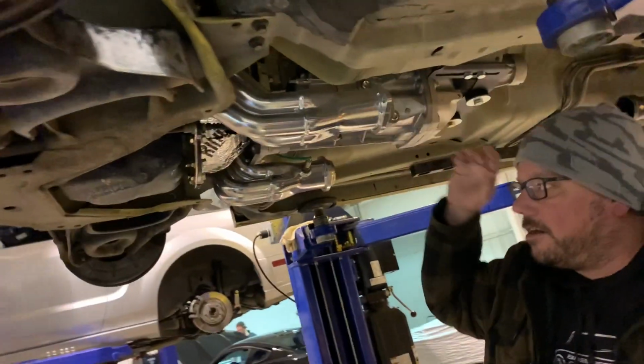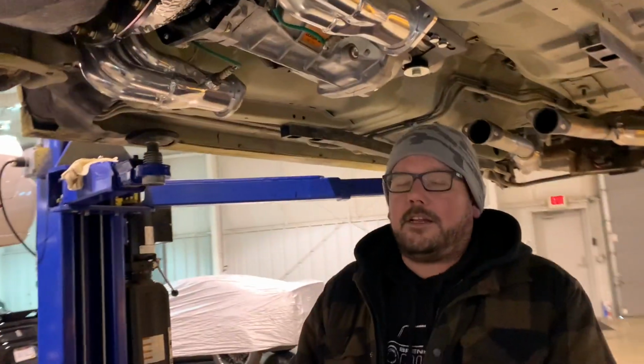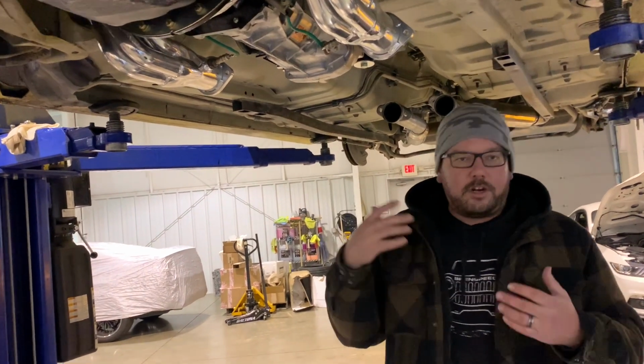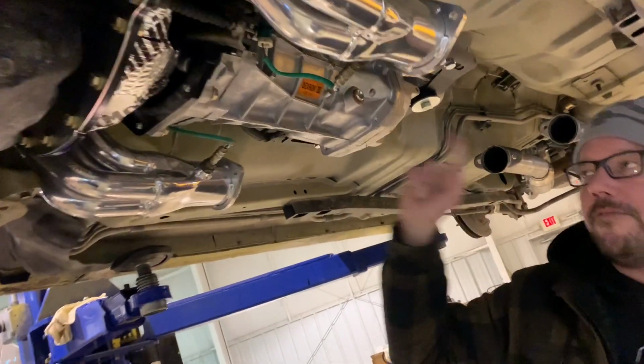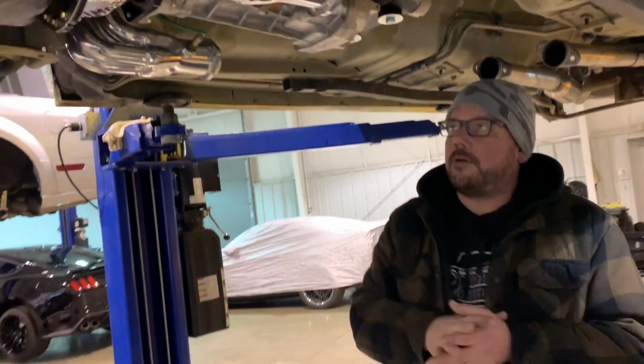BBK long tube headers. Cool thing about BBK long tubes, you can get them in a lot of different varieties. You can get the chrome, you can get the ceramic coated. But the big thing here, this car originally had a big grinding problem in the transmission. We installed a Magnum 6-speed transmission. If you want a manual, that's my favorite.